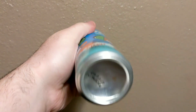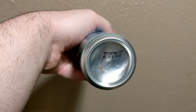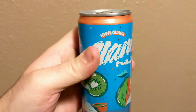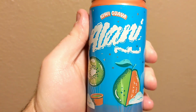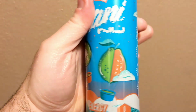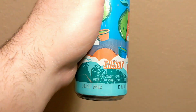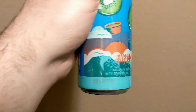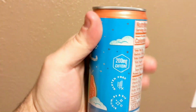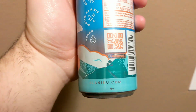Yeah, silver tab. It's the Best Buy date and production code. Best Buy March 18th, 2025, so it's still fresh for a while. Kiwi Guava Alani Nu. I like the Alani Nu's written as clouds too. It's a little bit scooped up.